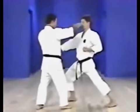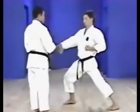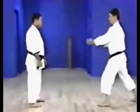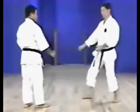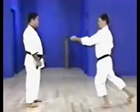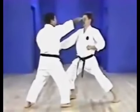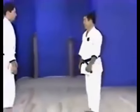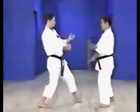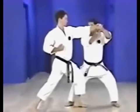In this technique, left hand blocks Jodan Hikiuke, right hand strikes Nukite to the eyes. Block the opponent's attack. Then the strike with the open hand is shown.